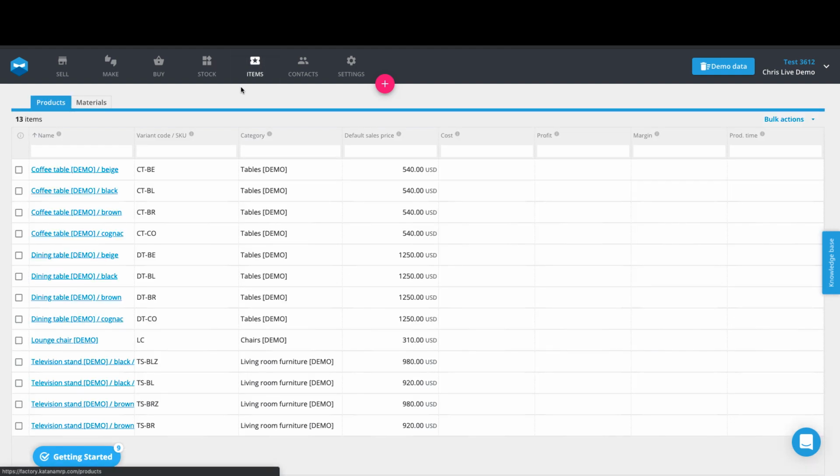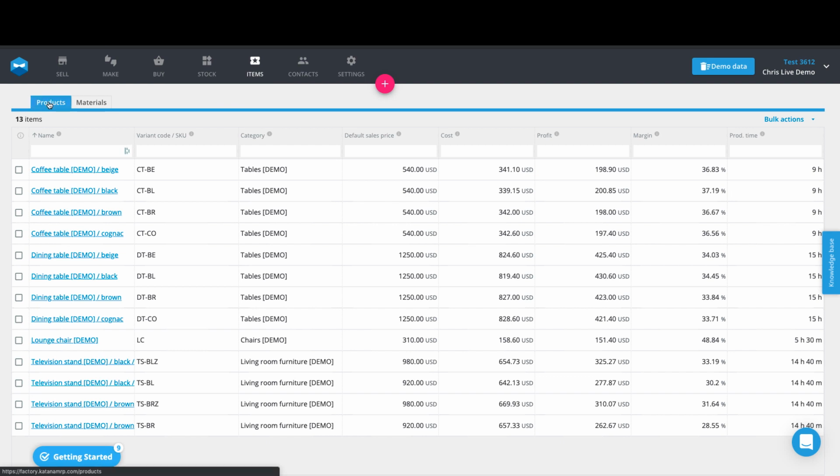Moving over to products, which is a bit more complicated. The products page on the items list is a full overview of every single product variant you have, their variant code, a category which is specific to those products, and the default sales price. The default sales price is automatically added to any sales order that you create in Katana's platform. A lot of our customers who are doing direct-to-consumer sales through e-commerce will have their retail sales price listed on their website, and will list their wholesale prices here inside of this section.